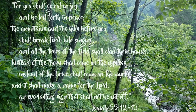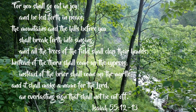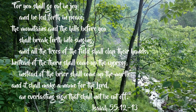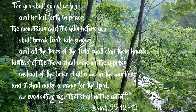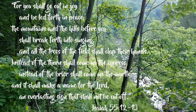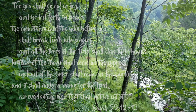For you shall go out in joy, and be led forth in peace. The mountains and the hills before you shall break forth into singing. And all the trees of the field shall clap their hands. Instead of the thorn shall come up the cypress, instead of the briar shall come up the myrtle. And it shall make a name for the Lord, an everlasting sign that shall not be cut off. Isaiah 55, verses 12 through 13.